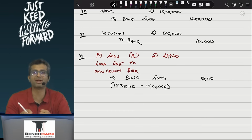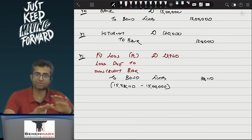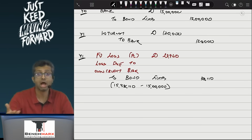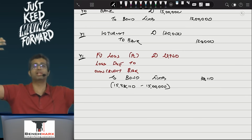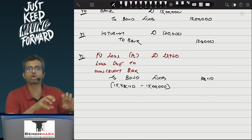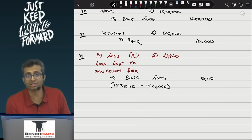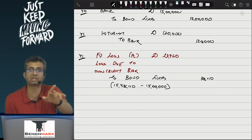If you had to buy back your debentures now, had there been no change in the credit risk, then you would have paid 15,23,000. But now you are becoming safer, so people value your bonds more. If you want to buy it back from the market and pay off the investors, you will have to pay 15,38,000, so you will have to pay more. So you were punished for doing well.